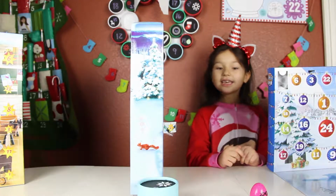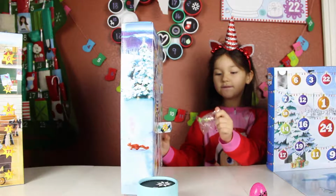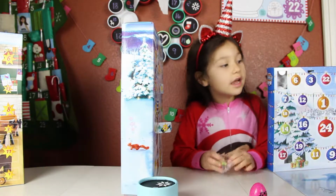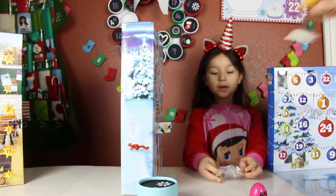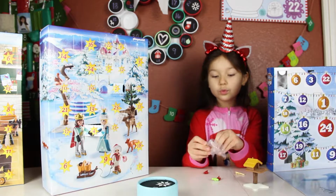We have birdies. We have birdies today? Yay! We have 4 birdies. Aw, so you can put them in the little tree house. So we've got the tree house for you. Aw, the little bunny is sitting under the house. Maybe the birds will share? The birds will share.